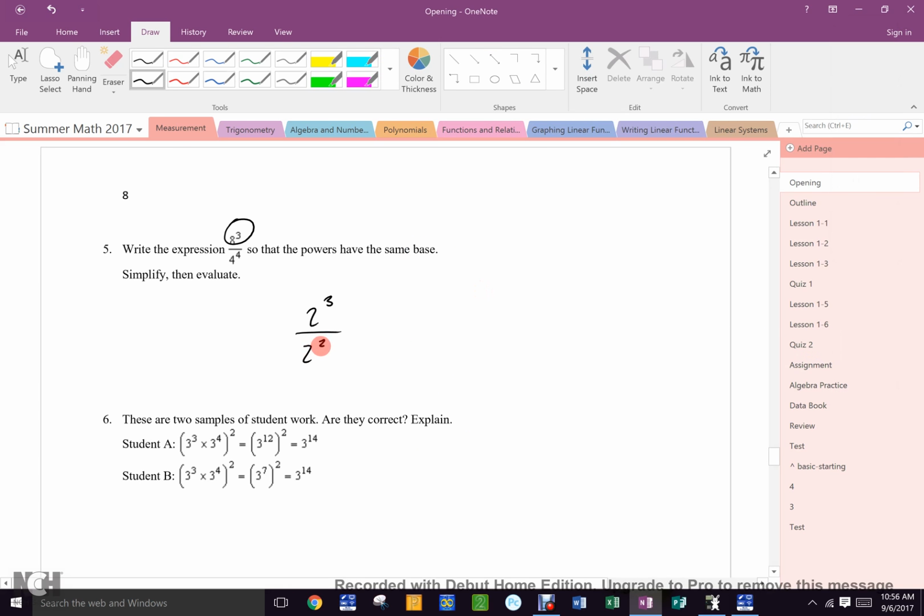Two squared. That's to the 3rd power, and that's to the 4th power, right? What do you do there? Multiply. So that's 2 to the 9th over 2 to the what? 8th. What do you do there? Subtract. So that's 2 to the 1, which is 2. That's the answer.